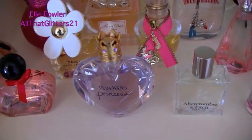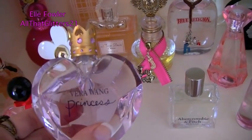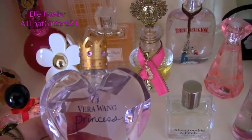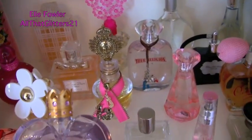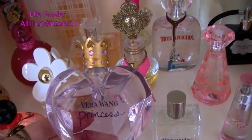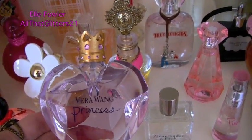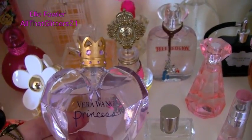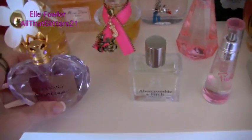The next one is Vera Wang Princess, which I got for Easter a few years ago, I think, and I really like this one. I know it doesn't look like I've used much, but I have so many perfumes that I tend to switch them up a lot. I really, really like this one, though. It smells very girly. This was in a couple of favorites videos. For a while I wore it a lot, but I still really like it.